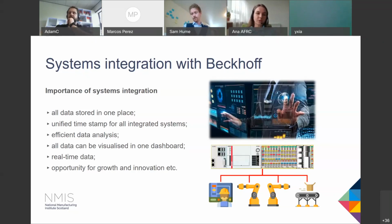All data from various sources is securely stored in one place. There is no need to collect data separately from every system. Unified timestamp for all integrated systems. This is crucial for systems where process parameters are changing, for example, every 1 millisecond. Even a slight difference in time settings here can lead to wrong interpretation of results. Efficient data analysis, where all data is stored in one source and timing is synchronized. It allows proper data analysis, as it's far easier to determine correlation between different events.